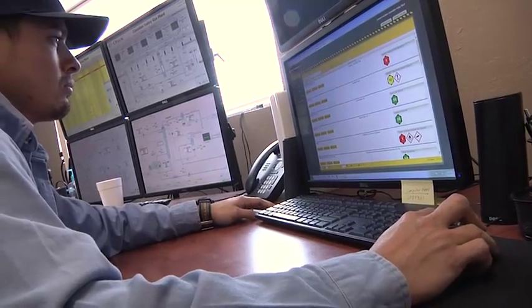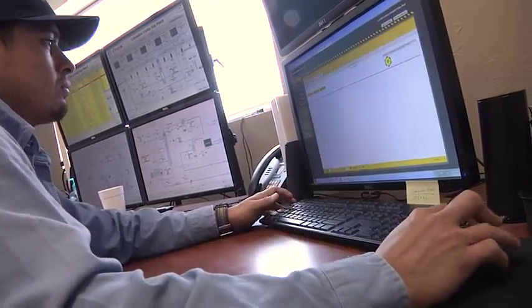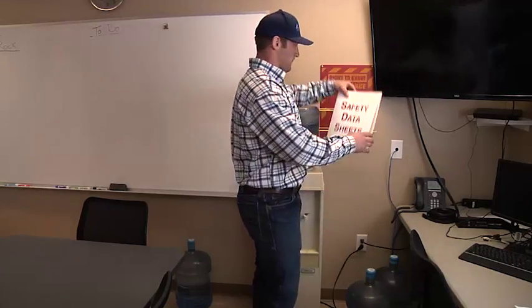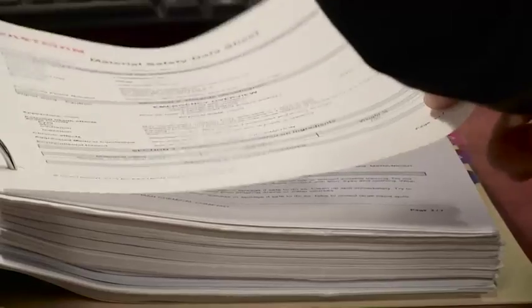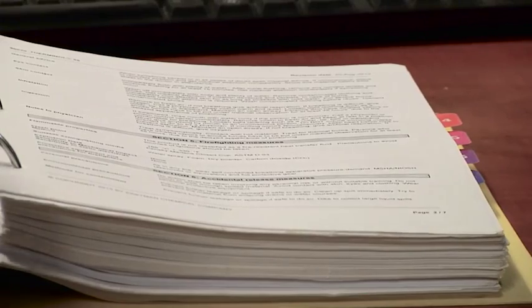As part of your right to know, ONEOK utilizes an online safety data sheet service, and the database can be accessed electronically. Safety data sheets, or SDS, list the hazards associated with any chemicals and include any precautions you should take to ensure your safety.